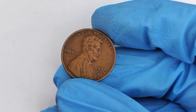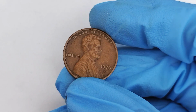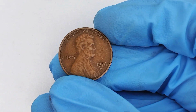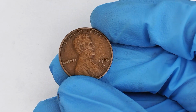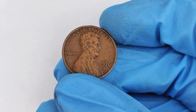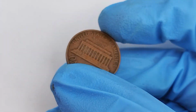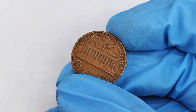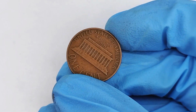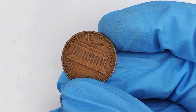Fireworks lit up the skies, flags waved in every corner, and the nation was bursting with patriotic pride. But deep inside the Denver Mint, as millions of ordinary pennies were being struck, something extraordinary slipped through. A mistake so rare, so invisible to the untrained eye, that most people would never even notice. Yet this tiny detail turned a 1-cent coin into a $1 million miracle.